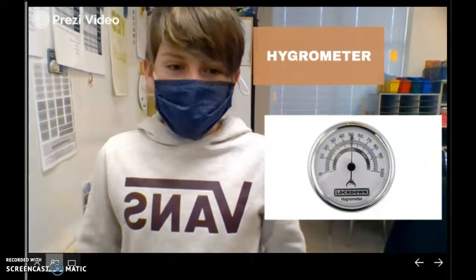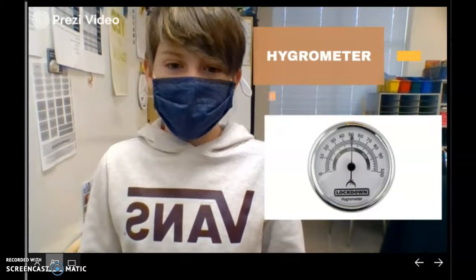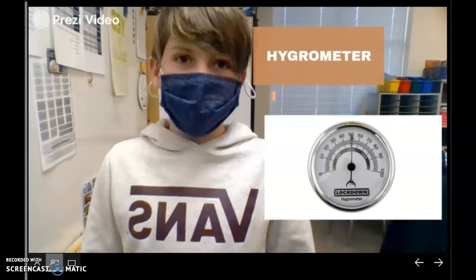The hygrometer is a weather instrument that measures the humidity in the air, and humidity is moisture in the air.